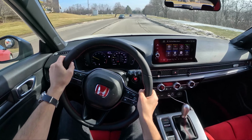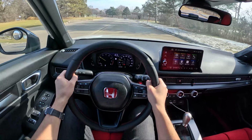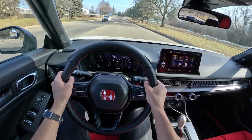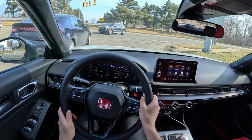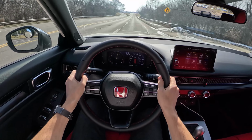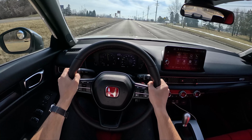Steady state cruising, 5th gear, 40 miles an hour. Pretty quiet, just a little bit louder than stock. You can hear the undertone of a louder exhaust behind you, but no drone. It gets a little bit deeper, around 3,000 RPM. Opens up in the higher revs. It's a nice balanced sound.